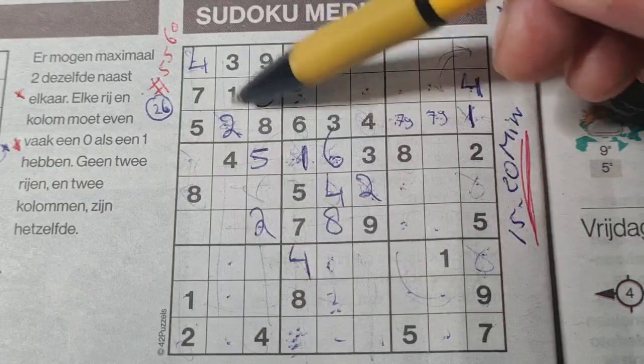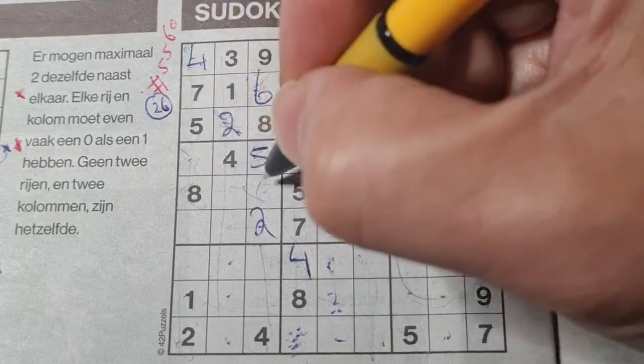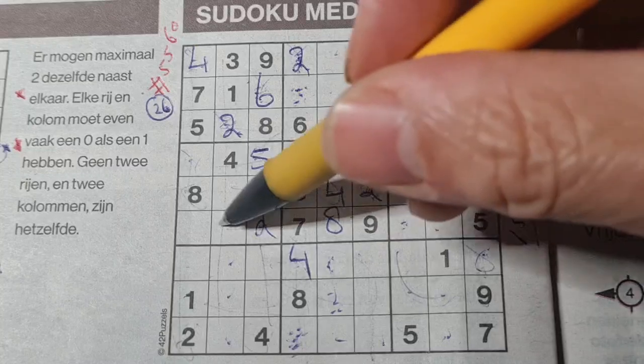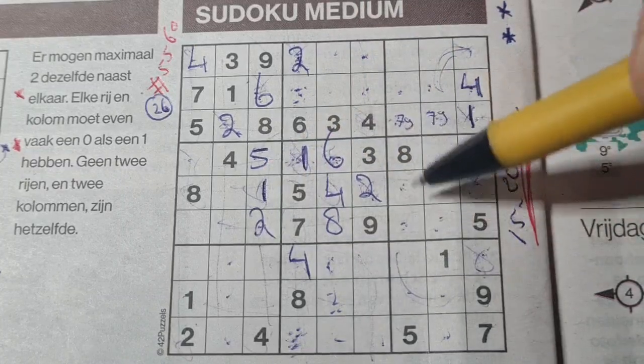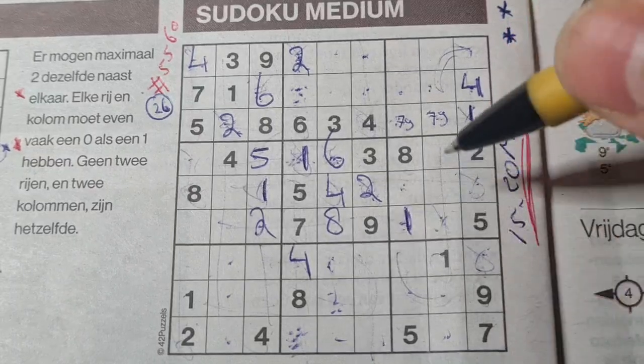Eight. 1 in this column, first column, 1 in the second column. So the third column, the only place left for the 1 should be there. 1 in this row, 1 in the middle row. So in the row below, the only two places left for the 1 should be here or there. We see a 1 in this column. No 1 there, 1 should be there.